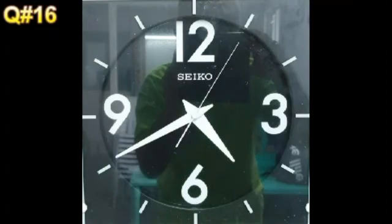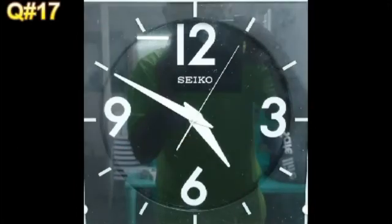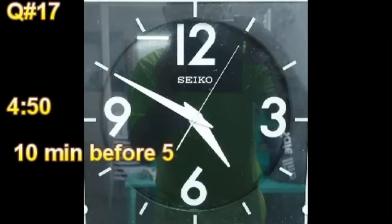Number 16. The time is 4:40 or 20 minutes before 5. Number 17. The time is 4:50 or 10 minutes before 5.